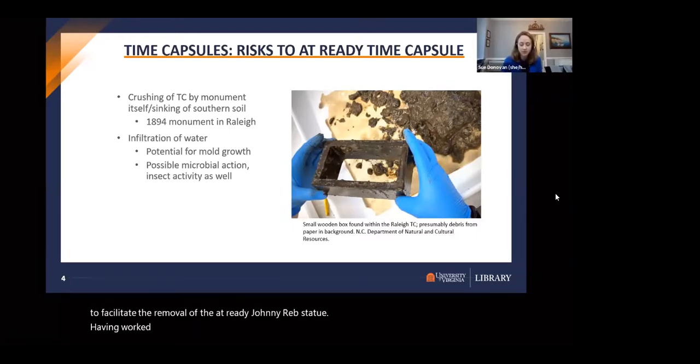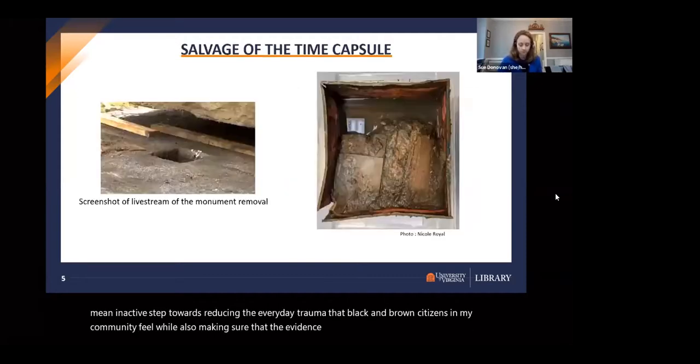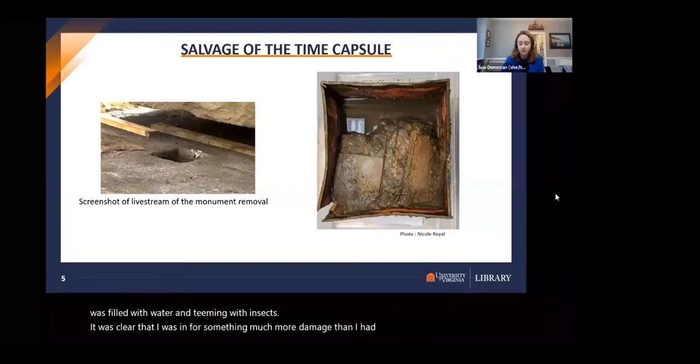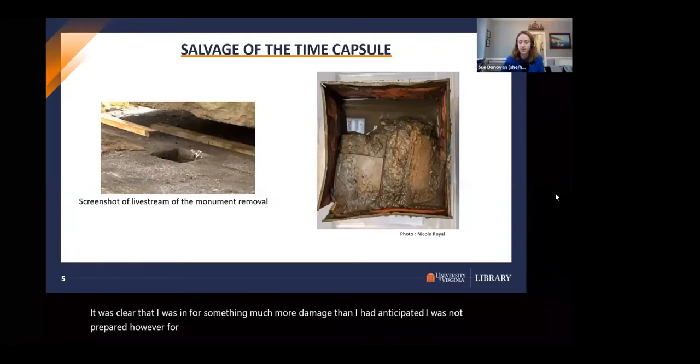Having worked with tiki torches and exploded tear gas canisters from the Unite the Right rallies in 2017 and a burned cross from the 1960s, I was motivated to work on something that would mean an active step towards reducing the everyday trauma that Black and Brown citizens in my community feel, while also making sure that the evidence was preserved. So when I saw that the hole in the cement foundation where the time capsule was supposed to be was filled with water and teeming with insects, it was clear that I was in for something with much more damage than I had anticipated. I was not prepared, however, for the extent of damage to the paper-based items.